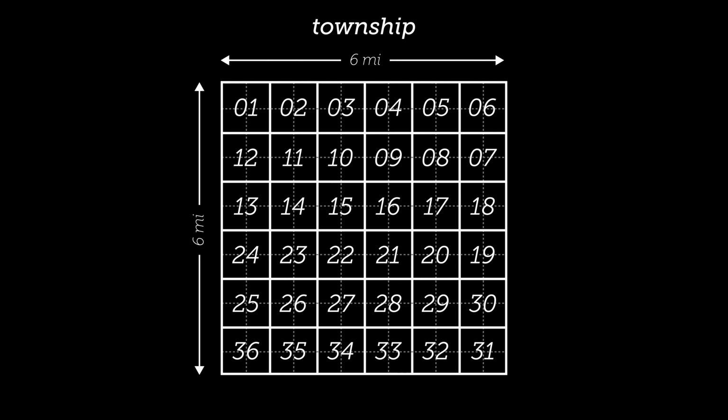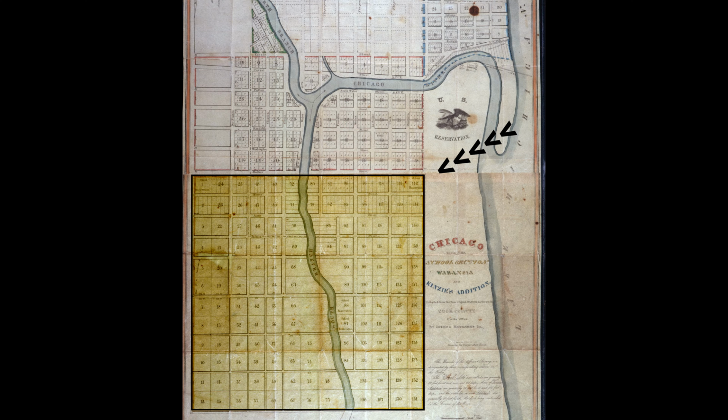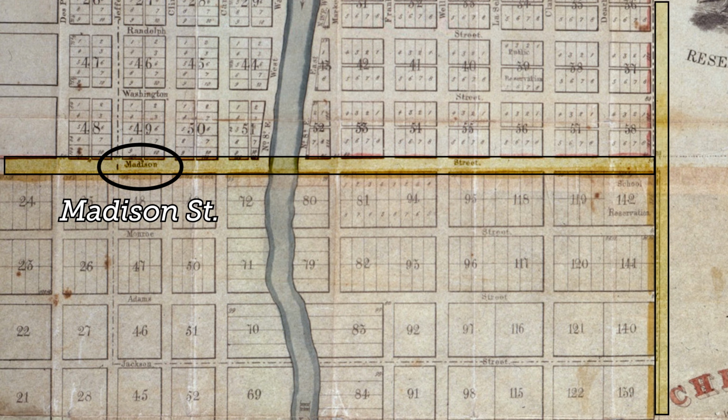Every township had 36 sections, and the law required Section 16 to have a school. This map marks the school section in yellow, just under Section 9. This street on the border finally gets a name. It's called Madison Street. This poor street wouldn't get a name until Fort Dearborn closed for good. They called it State Street. There's a lot to unpack here, so let's review.